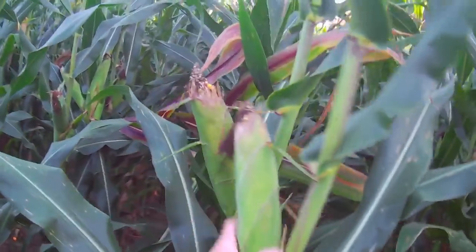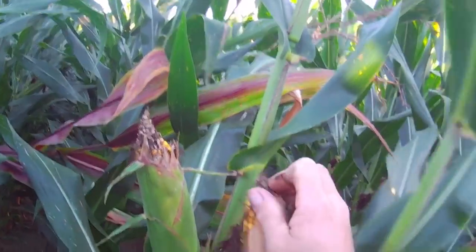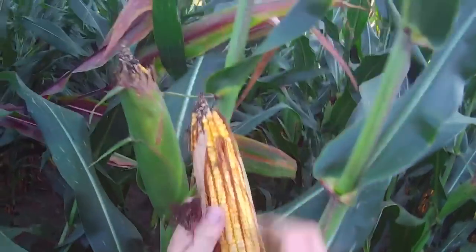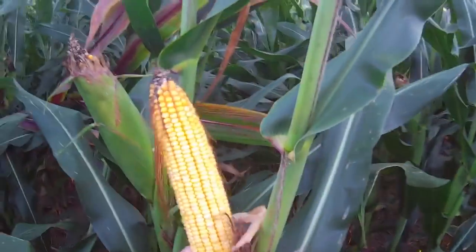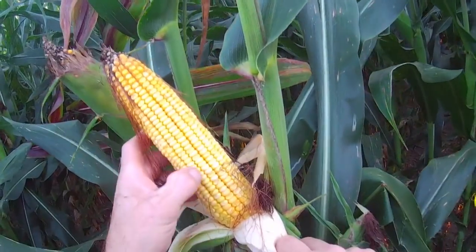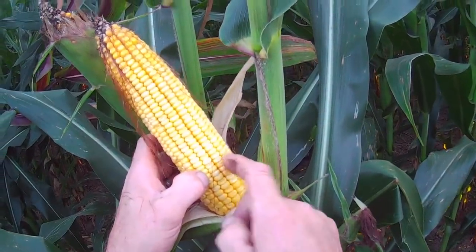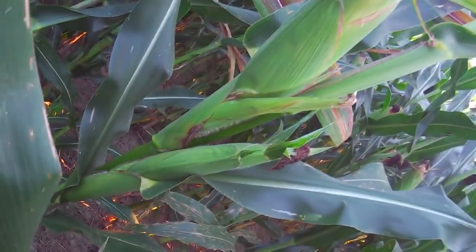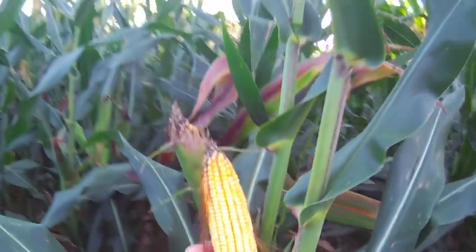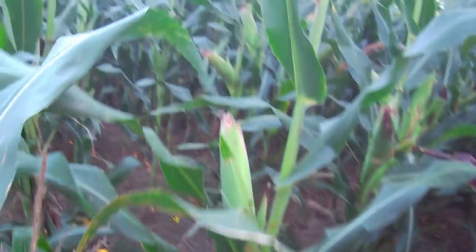I'll tell you what, we'll just crack this one open. This is about 6 or 8 rows in from the edge. Of course, it doesn't have competition on this side now. That's a nice fat ear. Kind of long too. I don't know if this will hurt the ear or not, but we'll open it up. Not even all the kernels are dented, probably not even half of them, but I'll count this around. 1, 2, 3, 4, 5, 6, 7, 8, 9, 10, 11, 12, 13, 14, 15, 16. Looks like that one's 16 around. It seemed bigger than that. Once everything dries, it'll shrink also.